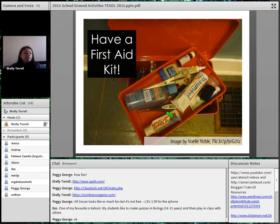Make sure you have a first aid kit with everything. Make sure students are dressed well. Make sure they wear comfortable shoes. Make sure that they have the gear if it's going to be really hot. Then make sure that they have a hat, sunblock, and that they're wearing light colored clothes.